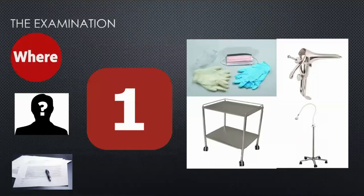Okay. Preparation is everything. Please don't just walk into a room with the kit and the patient and figure it out as you go along. Prepare, prepare, prepare. Okay. You need a space to examine the patient. It needs to be private and it needs to be dignified. Please don't take them into a storeroom that is dirty or a bed that is covered in the last patient's mess.